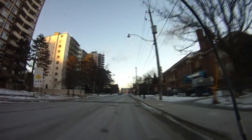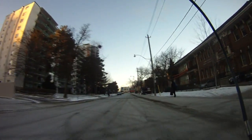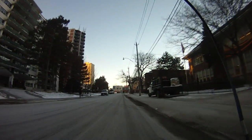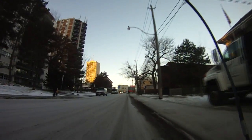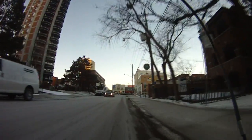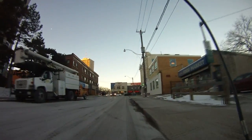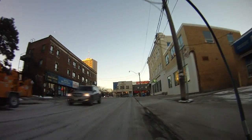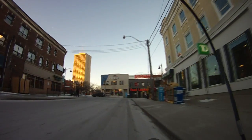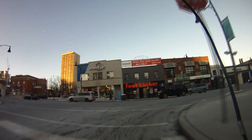Alright, so here we go, on our way to work, on a bicycle of course. This is the coldest day this winter that I've ridden in. Last week we had a day when it was around negative 17. But officially the temperature today is supposed to be negative 21, although it may have warmed up a little bit since I heard that report.